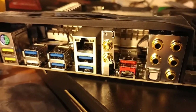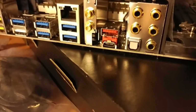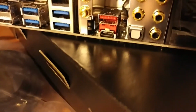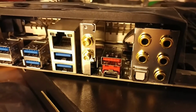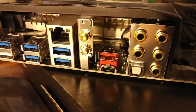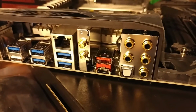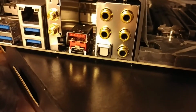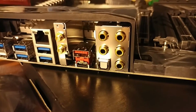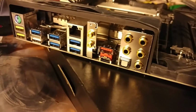We got our NIC, which I believe is a gigabit Killer NIC on this one, and then we got the Wi-Fi, of course. We've got a USB-C, and I should verify what that one is too, because they keep changing the USB standard on some of these newer ones. But we've got our audio output. We've got 5.1 audio with an optical built in, which is kind of nice. They don't usually have that built in anymore. Give me one second, I'll verify what some of those ports are.